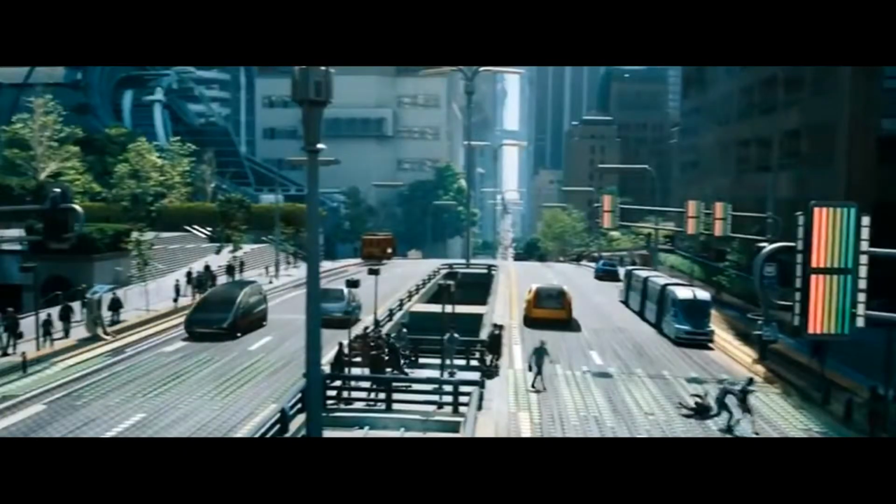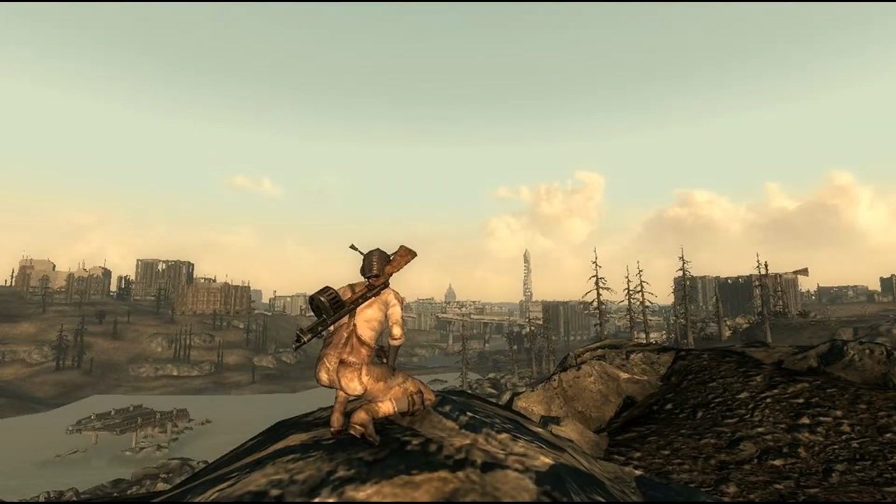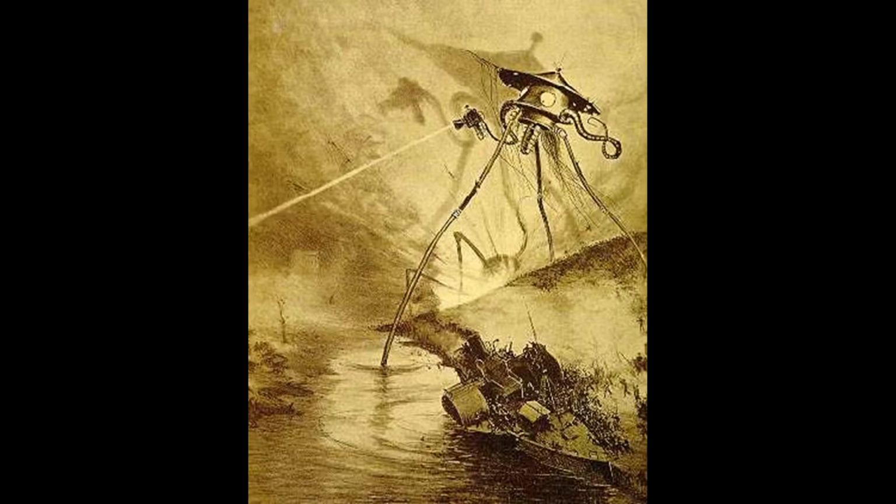In sci-fi, Earth has been portrayed in many different ways. From being a utopia like in Star Trek, to being nuked to a literal hell in Fallout, to not being there at all in Star Wars, to being invaded by aliens in everything from War of the Worlds to Independence Day. Then there is fiction where the Earth is destroyed, in some episodes of Star Trek and in Hitchhiker's Guide to the Galaxy.